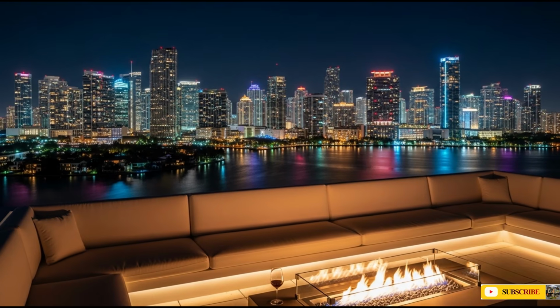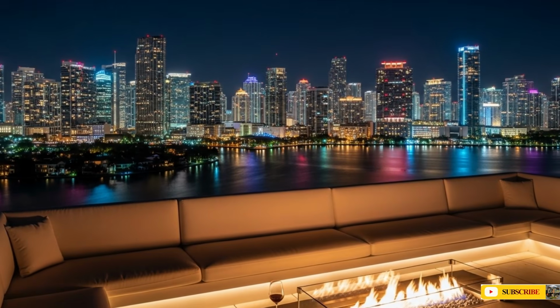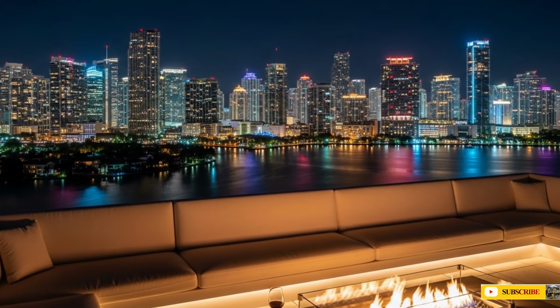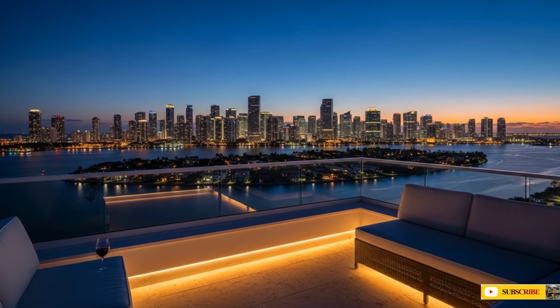The rooftop lounge was designed specifically for this moment. The hour when Miami turns cinematic, when the light does something that doesn't happen anywhere else in the world, when the city looks like it's performing for you specifically.